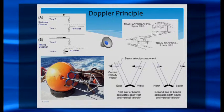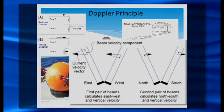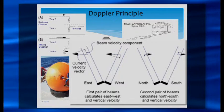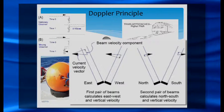Now, if you take that same principle and you send an acoustic signal, like a ping, out through the water column and you receive it back, if there's a difference between the frequency you send out and what you receive back, if the frequency increases, it means all that water is moving towards you, right? If it goes down, it means the water is moving away from you.